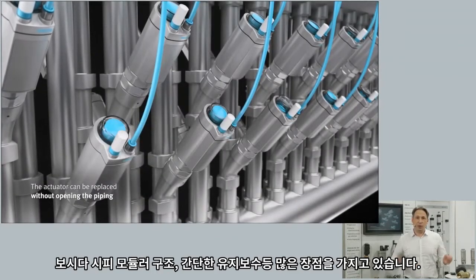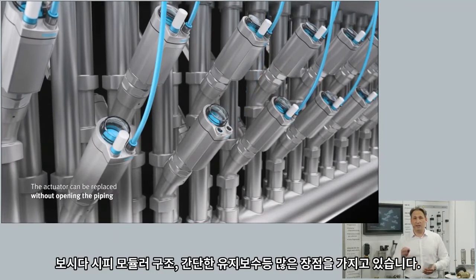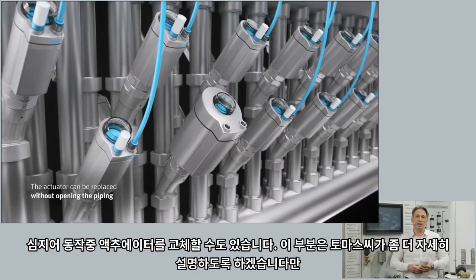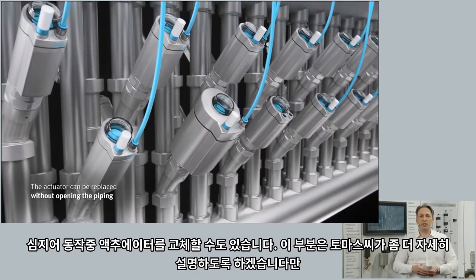So you can see, modular to configure, easy to maintain, and this is also a very big advantage which you show later on in the next step presented by Thomas. You can exchange functions, you can even exchange actuators during operation.